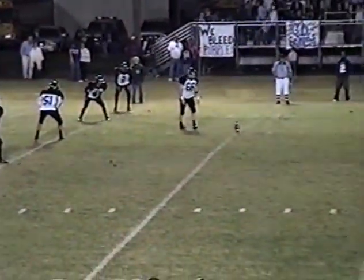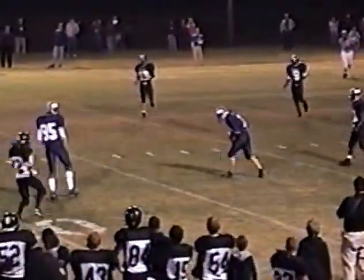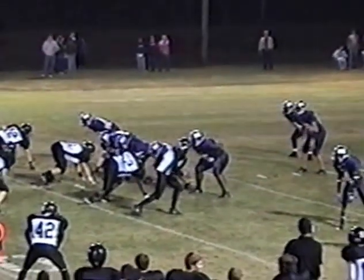He'll be back with more time to kick the ball. The end zone to kick off for the Tigers. And it's spinning, the kick. Call four. And first and 10, ball's on the 33.